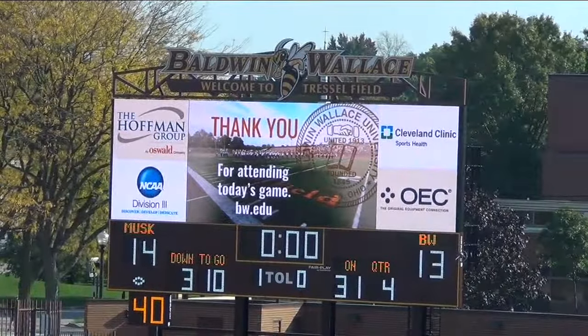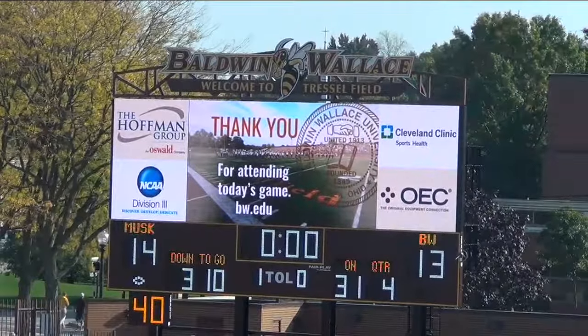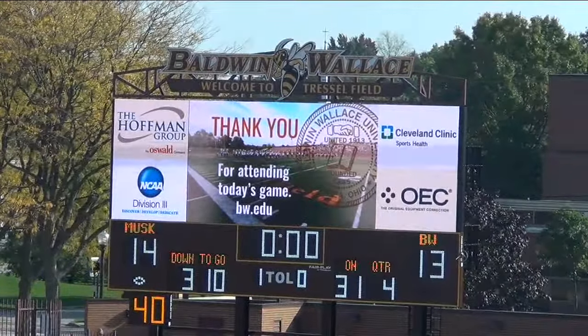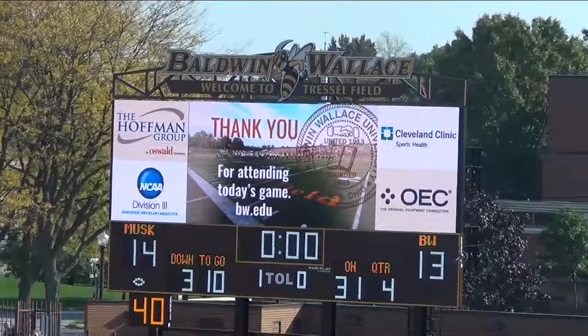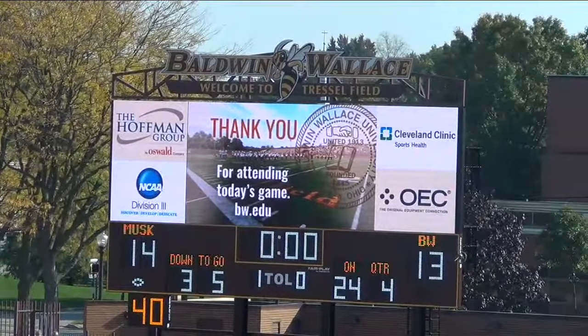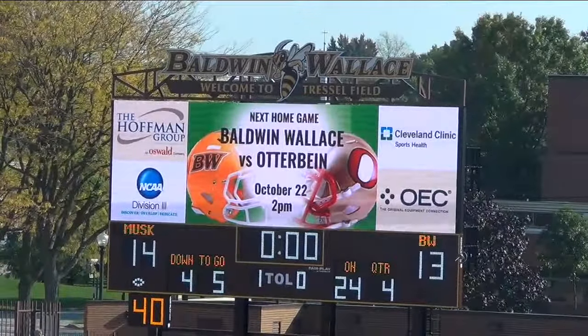And now the Yellow Jackets are 2-4, 1-4 in OAC play. We're going to see what kind of fight they have starting next week with homecoming. It's another opportunity for them to get on the field and erase the bad taste that's in their mouth right now. Not a good way to end the day for BW in a game that they led pretty much the whole way.